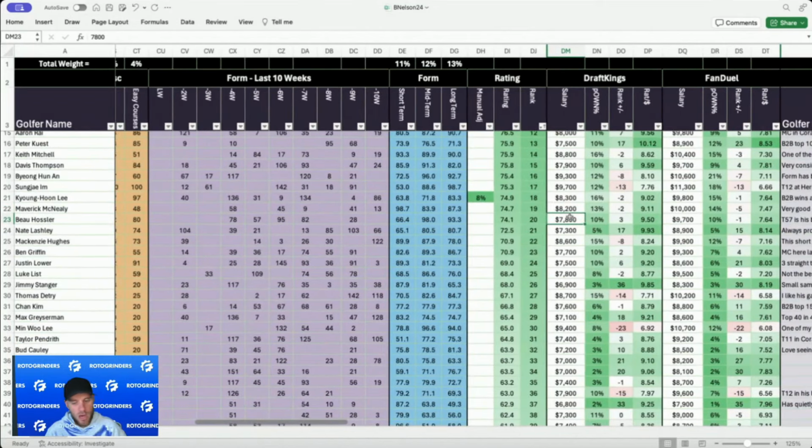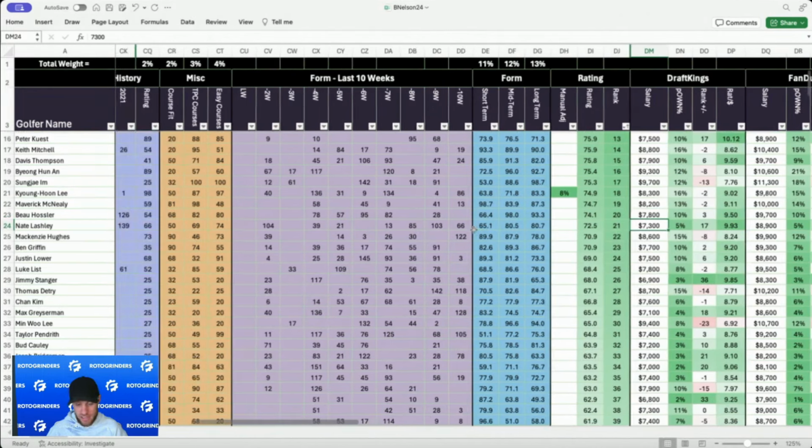They say to always play Bo Hostler in Texas. Don't mind it. 7,800 is a pretty good price point. I love Nate Lashley. The model always loves Nate Lashley. He's come through more often than not.